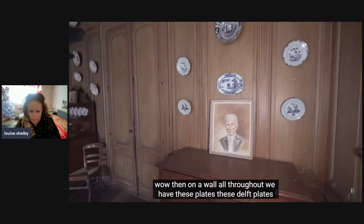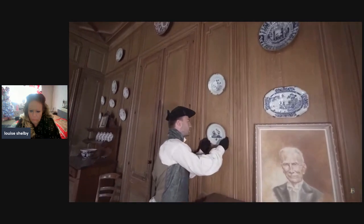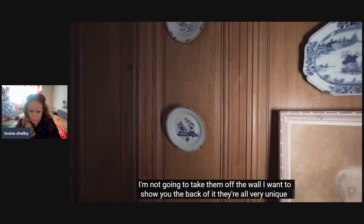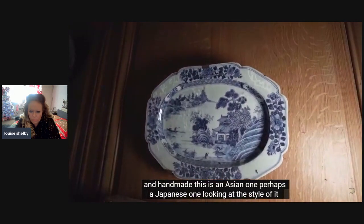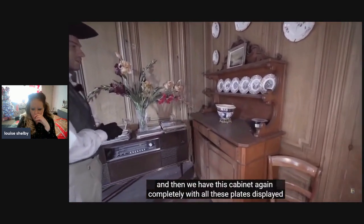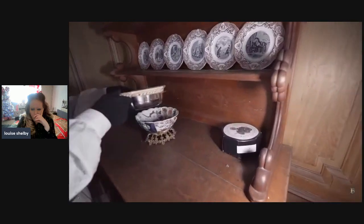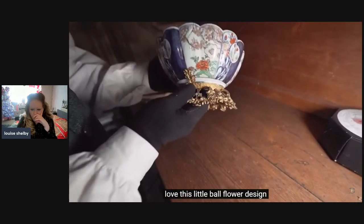Wow. And then on the wall, all throughout, we have these plates, these Delft plates. I'm not going to take them off the wall. I want to show you the back of it. They're all very unique and handmade. This is an Asian one, perhaps a Japanese one, looking from the style of it. There's also a very big one there above the door. And then we have this cabinet, again, completely with all these plates displayed. Love this little bowl, flower design.